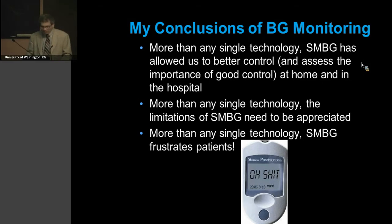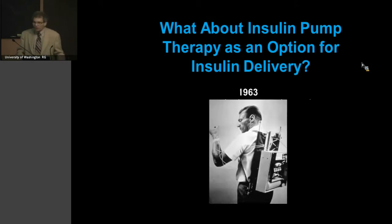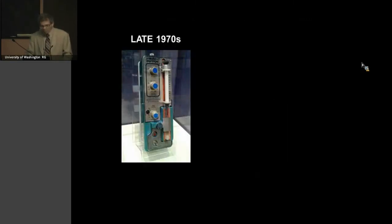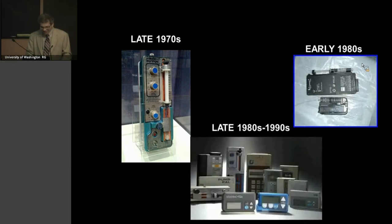Now, moving on to another technology. What about insulin pump therapy as an option for insulin delivery? Well, this is how we all started. Could you imagine being a medical student in the emergency room and somebody coming in with their insulin pump looking like that? Well, that was the first one, and we've obviously had quite an interesting evolution. In the late 1970s, this blue brick, to the early 1980s, to the late 80s and early 90s.